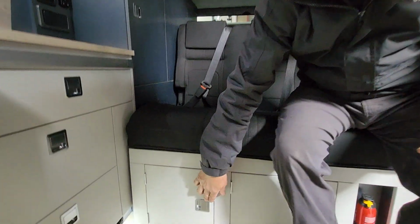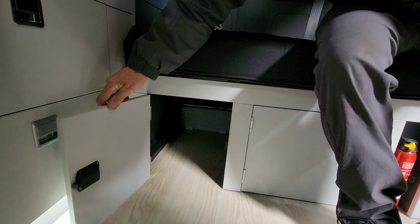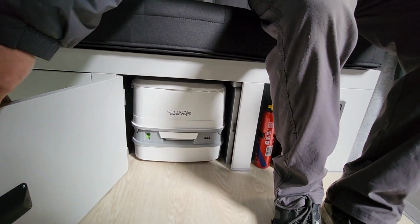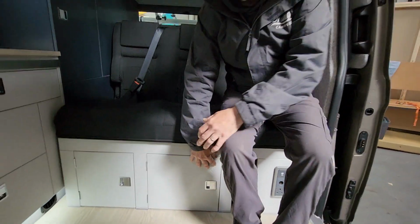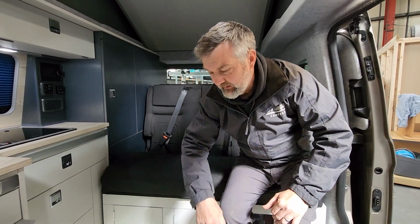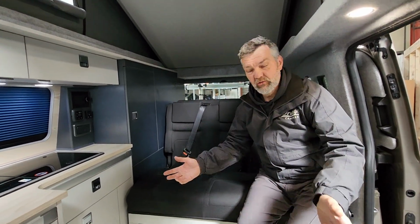Underneath there we've got lots more cupboard space under the rib bed. Nice deep storage. Under this one we keep the portaloo, and at night we pull that out, slide it next to this door, and because the bed only comes to here, you've got lots of space, lots of storage.